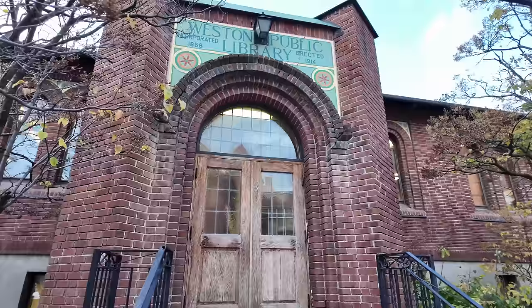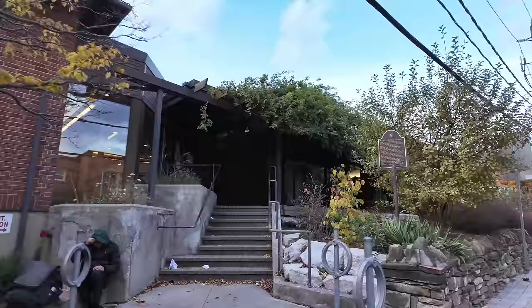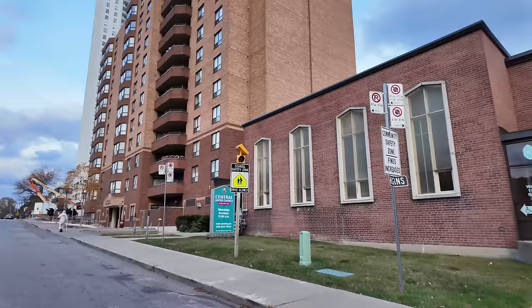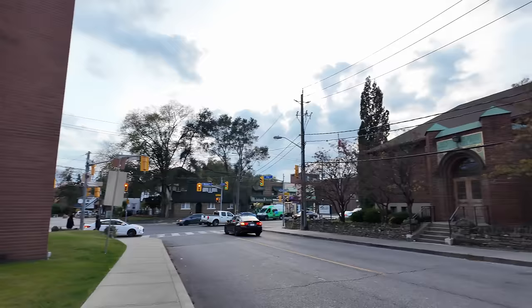Incorporated in 1858, erected 1914. This building was erected in 1914 with a Carnegie Foundation grant to replace the Apprentices Library at Old Dufferin Hall. And just across the street, the Central United Church. And you will see apartment buildings dotting alongside Weston, but it's mostly older single-family homes once you get beyond there.